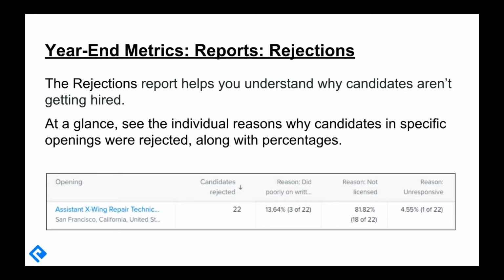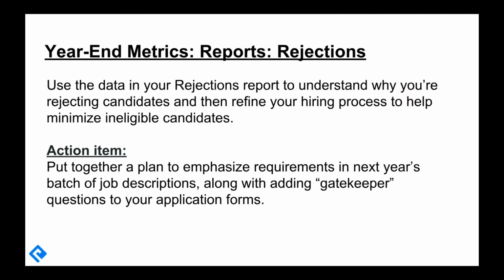Another report to review is your rejections report. This report helps you understand why candidates aren't getting hired. At a glance, see the individual reasons why candidates in specific openings were rejected, along with percentages. Use the data in this report to understand why you've been rejecting candidates and then refine your hiring processes to help minimize ineligible candidates.